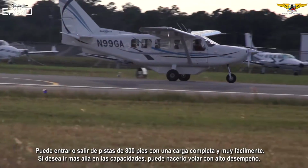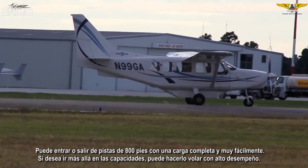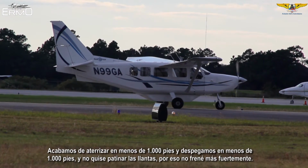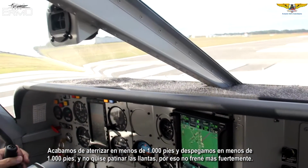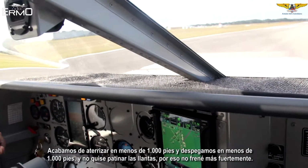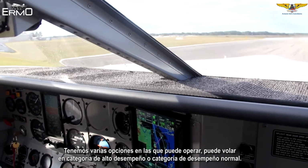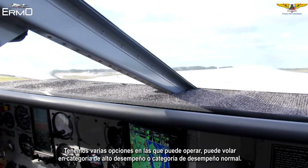You can get in and out of strips that are 1,800 feet with a full load very easily. If you want to push the performance envelope, you can put it into high performance mode, and we just landed in less than 1,000 feet, and we took off in well less than 1,000 feet. I didn't want to skid the tires, so I didn't put the brakes on really hard. So we have a number of options for how to operate. It can be operated in a high performance or a normal performance category.